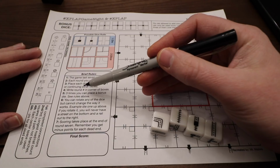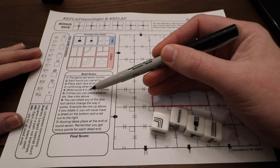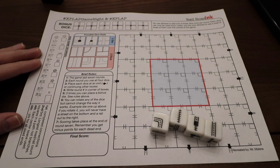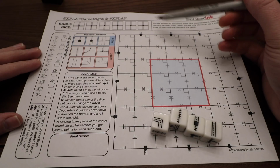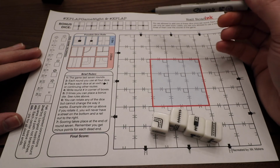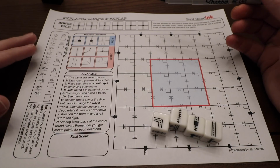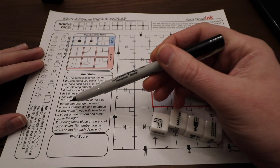Then we have number 5, write 3 times you can place a bonus die. See rules above. Up here are these bonus die. These are not depicted on here. They're really gonna help you when you're in a crunch. But the rules on those is you can only place them 3 times in the game, once per round, and all of these can only be used once. And again, you're only gonna use 3 of them max. So keep that in mind. The rules, again, stated up here in case you need that.